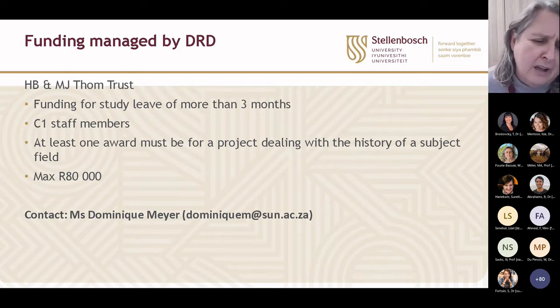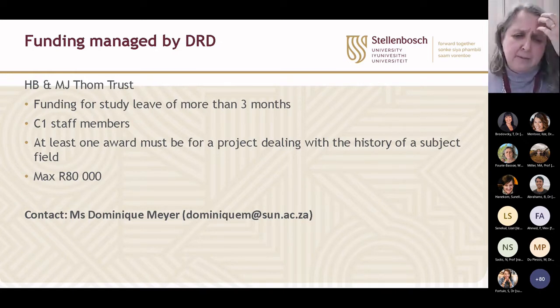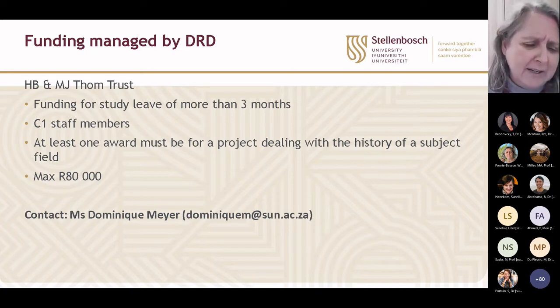And then our division also manages funding from the HB and MG Thom Trust for study leave. The study leave must be at least 3 months, also for staff members only, and at least one of our grants must be for somebody doing research in history. But it can be the history of any field, and the maximum amount there is 80,000 rand. Again, the contact person is Dominique Meyer.